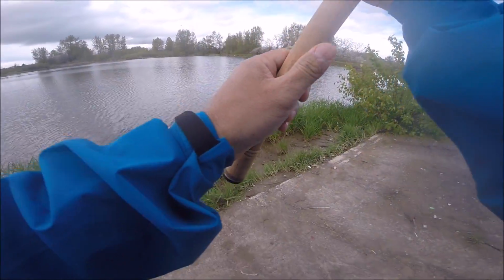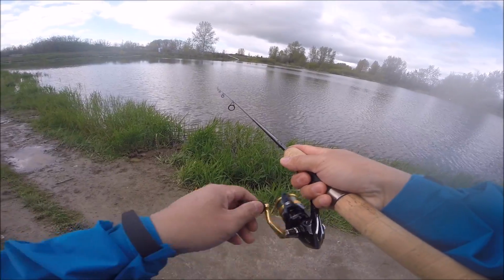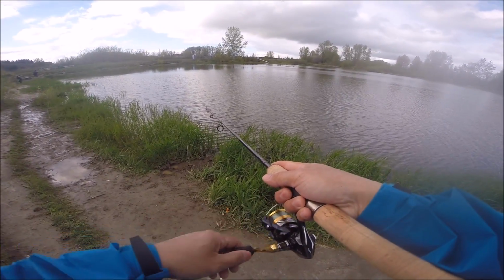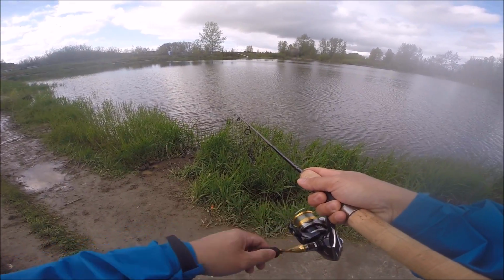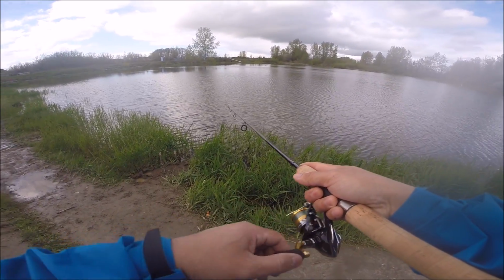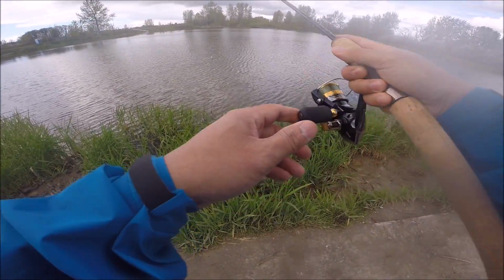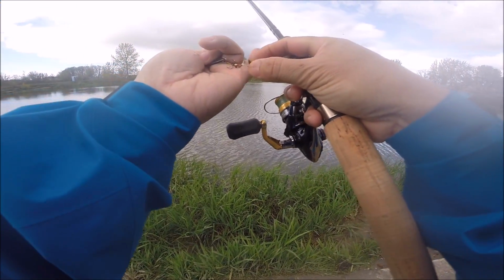Let's try it again. Okay, watch out. Yeah. Watch your pole, okay, buddy? We have one, but I couldn't land it. Yeah, now we have zero. Well, we had zero. We never had one.